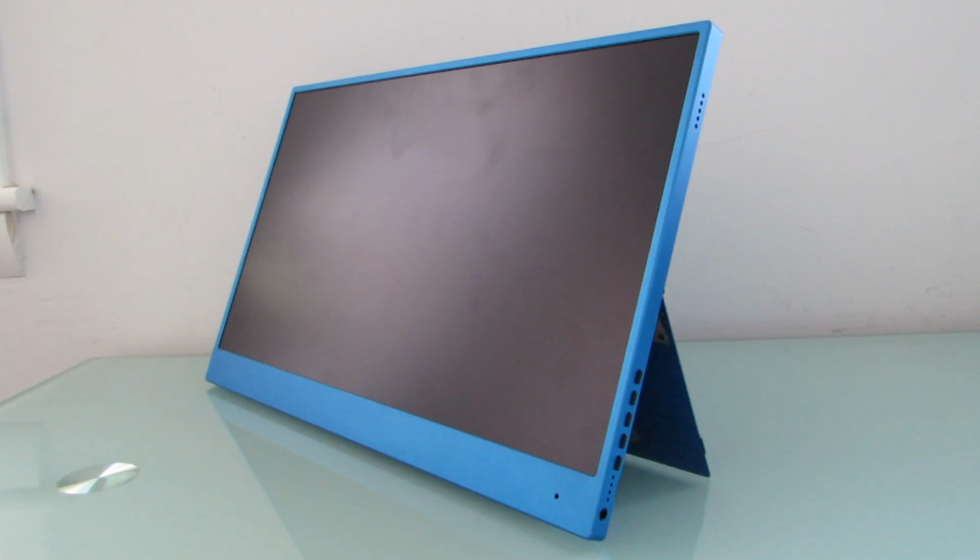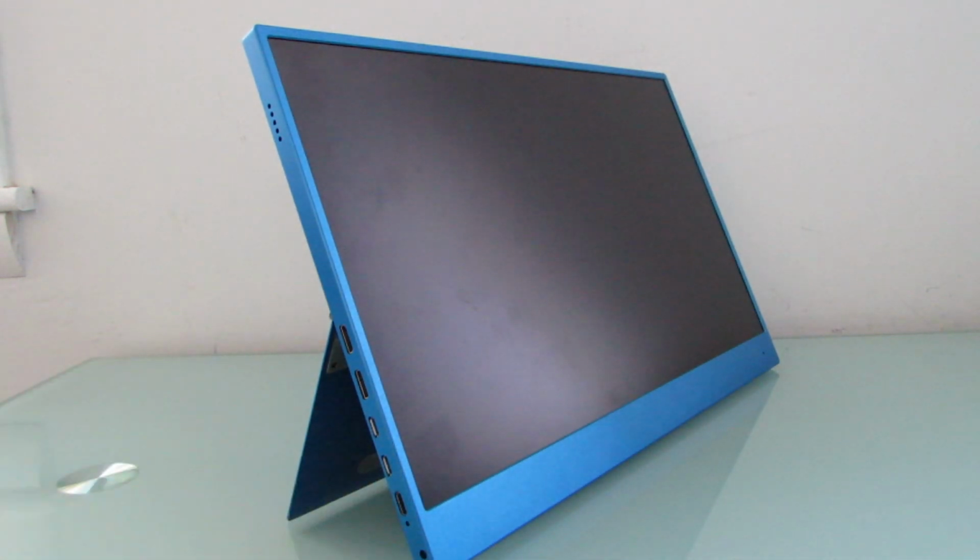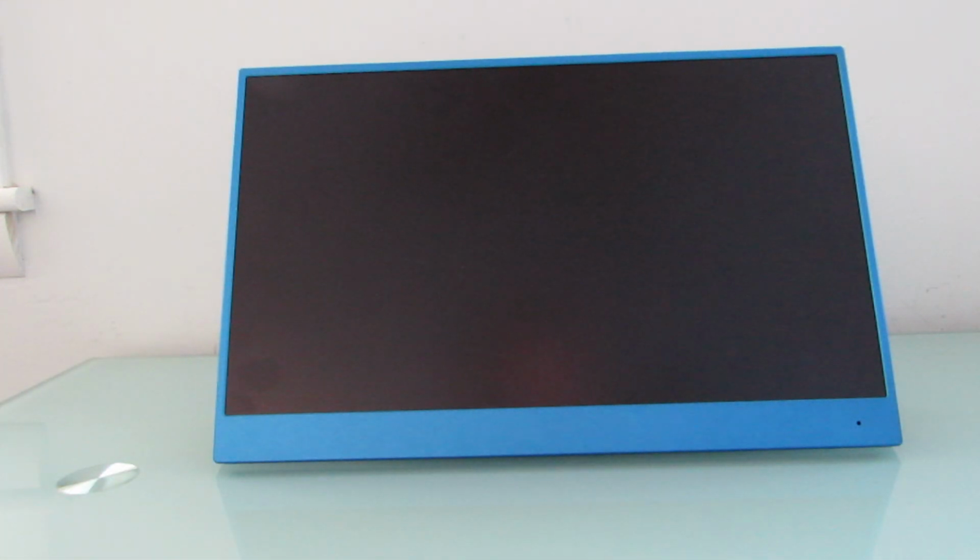Hi, this is Brad Linder with Liliputing, and this is the Gemini portable display, which is a 12.5-inch display that you can plug into a laptop, a smartphone, a tablet, or other devices to have something you can use on the go as a secondary screen or a larger screen or both.